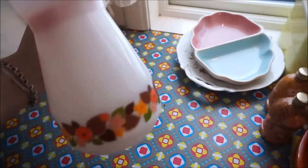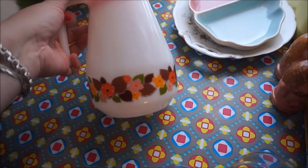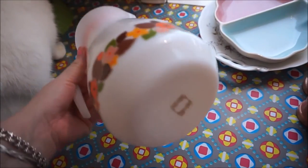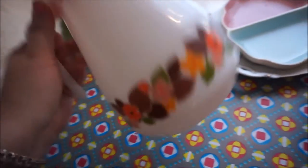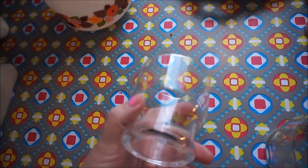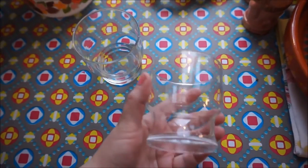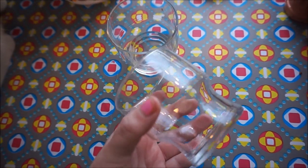I got this beautiful pitcher from the 70s, I guess. It's out of glass, like Pyrex, but it isn't, it's Jena glass. And the lid is plastic. I was out looking for drinking glasses. I have a couple of sets, but I wanted smaller ones. So I got these. And I paid about $5 for 8.